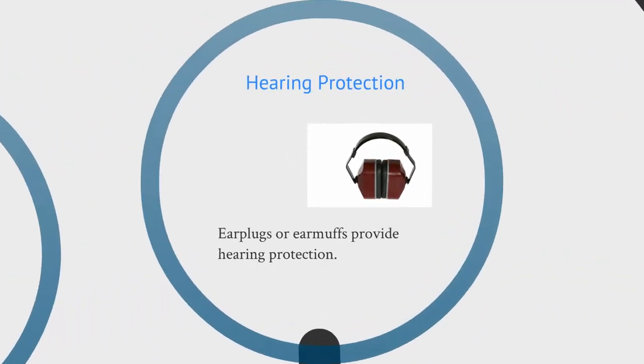Sound is measured in decibels. 85 decibels is the loudest environment you should regularly work in without hearing protection. A room full of people talking to one another in regular voices will generate 85 decibels. A running dishwasher is 85 decibels. What if you put that running dishwasher in the room full of people?